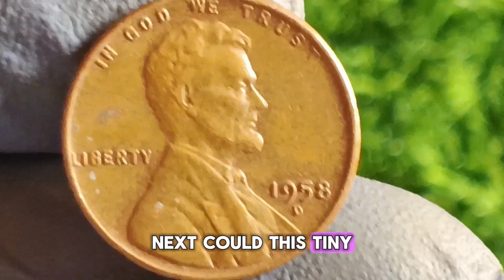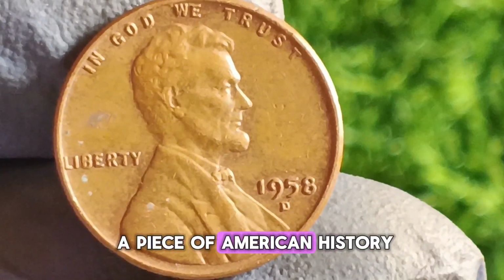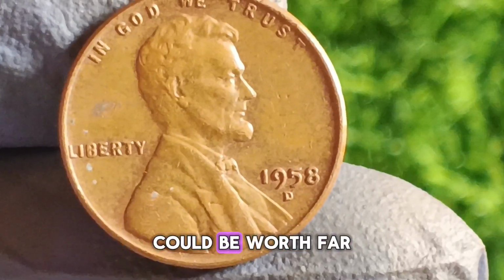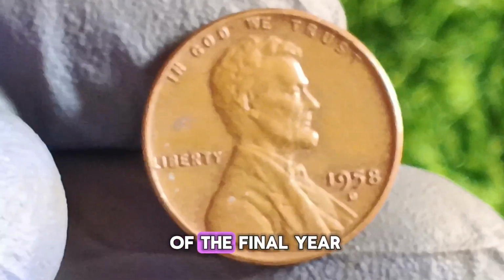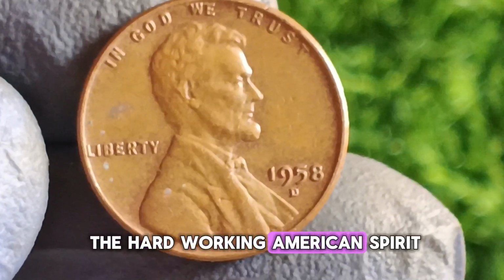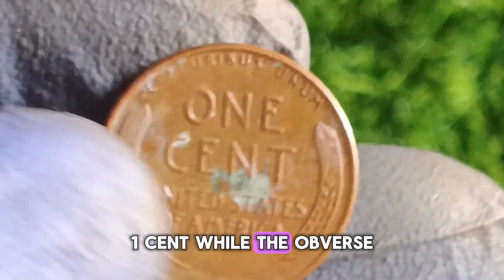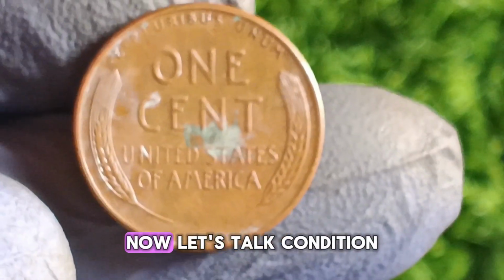Next, could this tiny copper coin from 1958 make you a fortune today? You're looking at a piece of American history, the 1958 Lincoln wheat cent without a mint mark, in fine condition. What might seem like just another penny could be worth far more than 1 cent. Struck in Philadelphia, this penny is part of the final year of the beloved wheat back design, a design that honored the hardworking American spirit for over 4 decades. The reverse features 2 wheat stalks surrounding the proud words 1 cent, while the obverse displays the timeless portrait of President Abraham Lincoln.